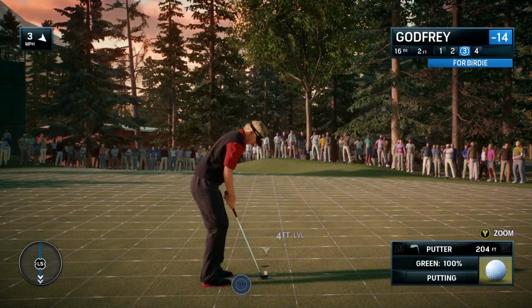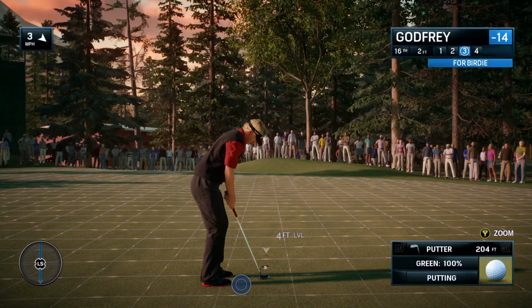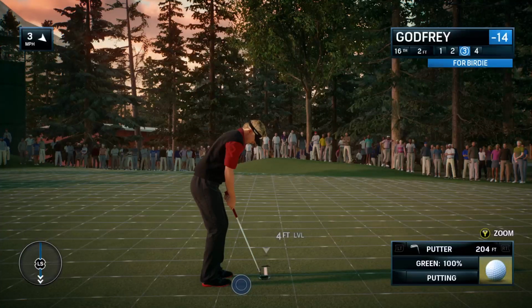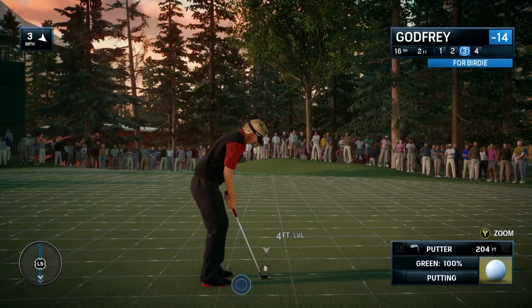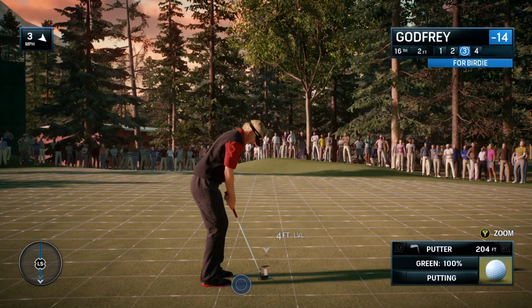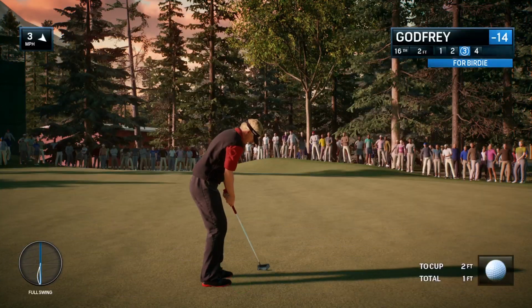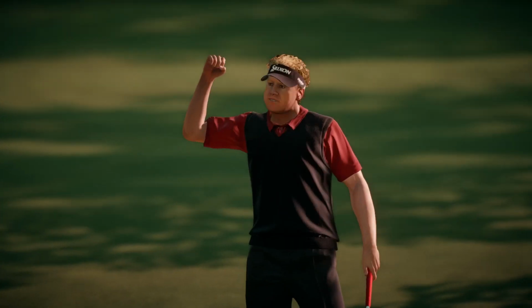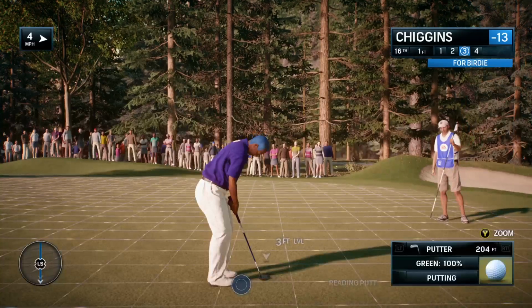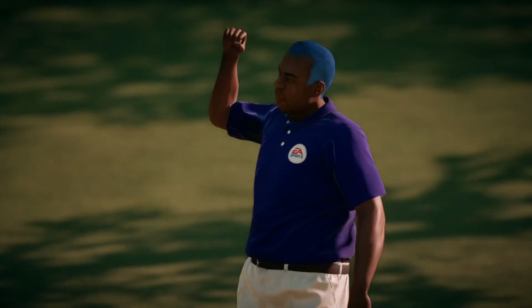Settles in over the putt. Just an amazing display. The records continue to fall. Just a tap in to finish the hole. Beautifully done. Nice birdie.